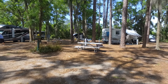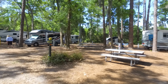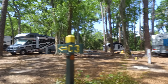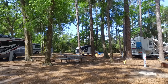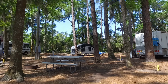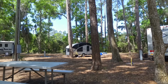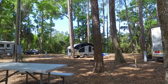Oh, there's the Alto. Never seen it before at a campground. Let's get a closer look. See the Alto? They're kind of like a teardrop, but they have the roof that comes up to make it tall.